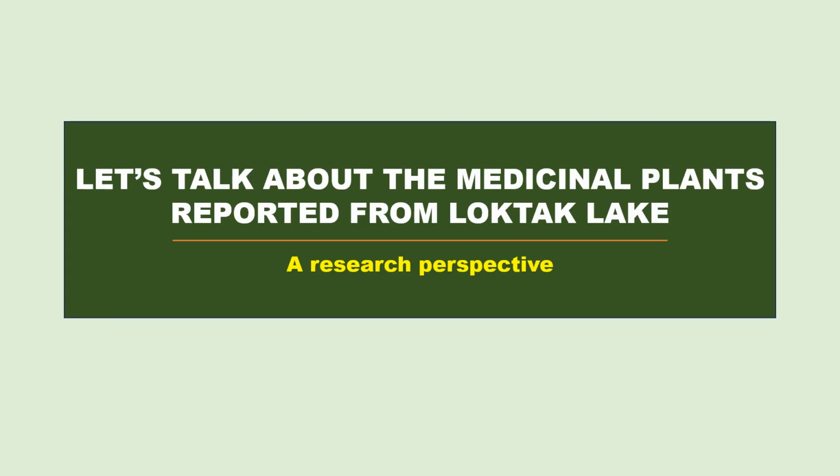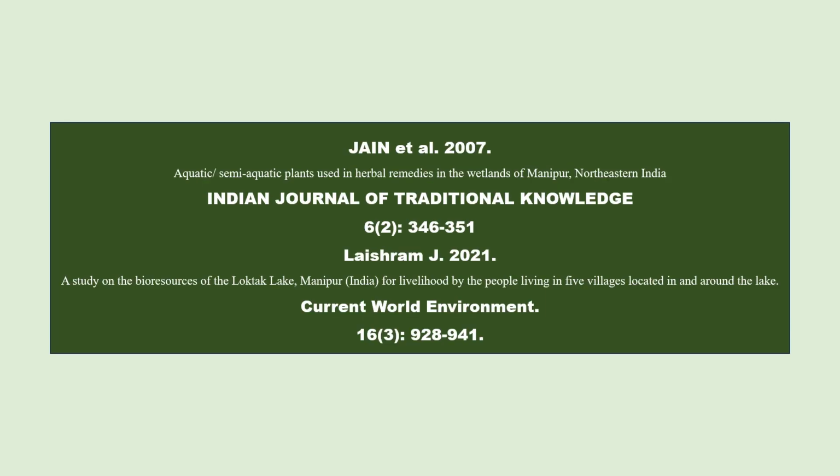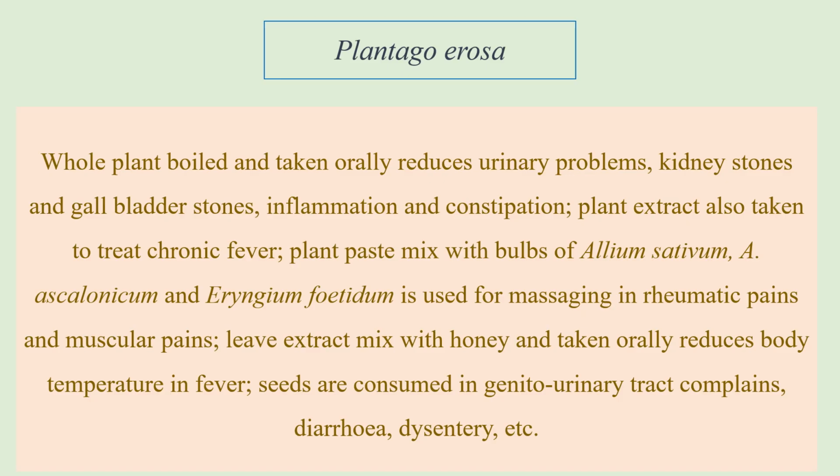So this is really a research perspective. There may be more than the plants that have been listed here. So we just wanted to know which of the plants have already been reported. So that's how we are going to list it. These are some of the references that I took. So the plant here is Plantago erosa.